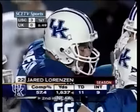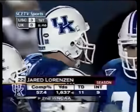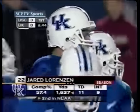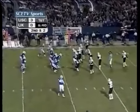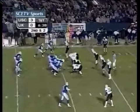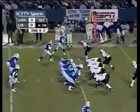You can see there Jared Lorenzen's numbers so far. Not just high in the SEC, but 2nd in the country, Todd. Yep, 11 TDs as well. That's 2nd in the conference. He has thrown 9 picks. Let's hope the Gamecocks get a couple of them now.